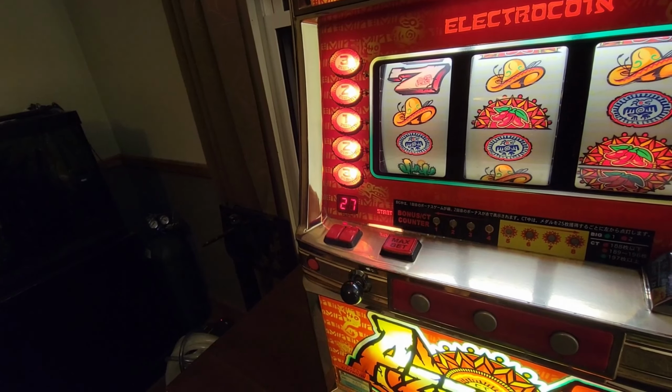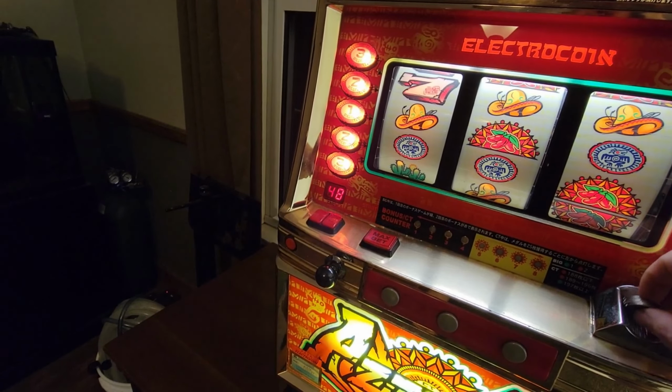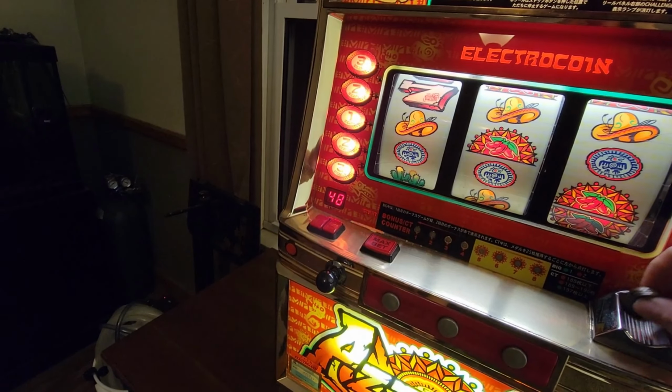And if you ever watched any videos of pachinko parlors in Japan, you'll see that those are extremely fast-paced games. So it kind of falls in line with that. There's no sitting around, there's no dilly-dallying. You just keep spinning until something happens.